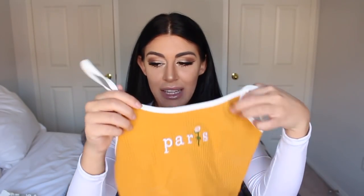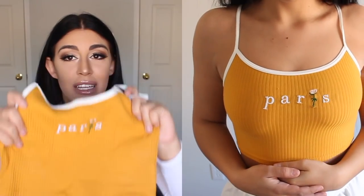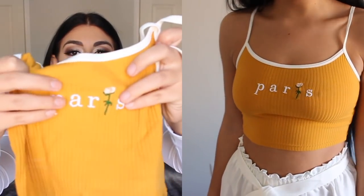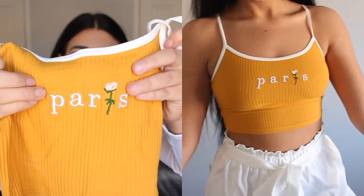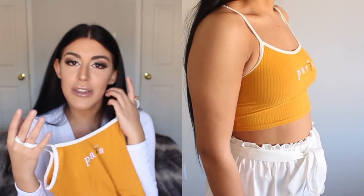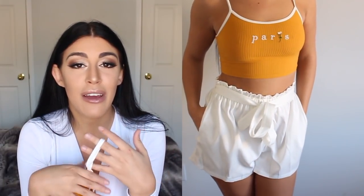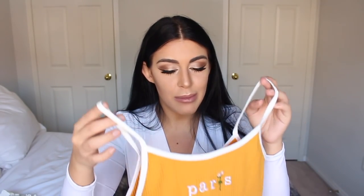This is called the Embroidered Ribbed Crop Cami Top, and it is one size fits all again. The embroidered part says Paris with a flower as the eye. Yeah, this fits me perfect. I don't have to wear a bra with it because it is that perfect amount of tightness that it just keeps everything secure, and it fits me so well. I'm in love with it. This one is $12.90 and I think it is absolutely worth it because it's so cute.